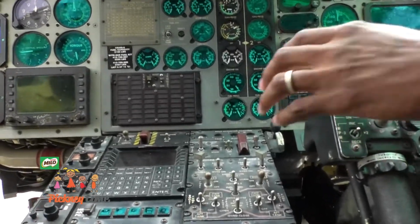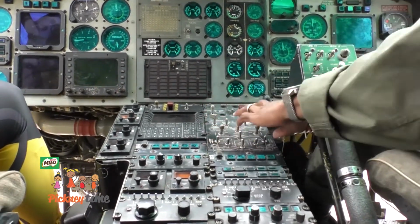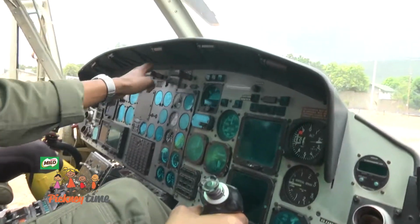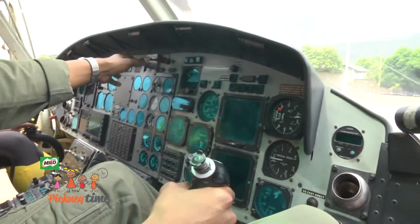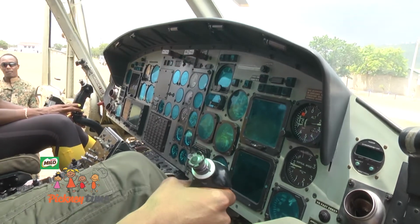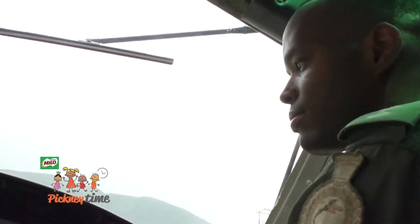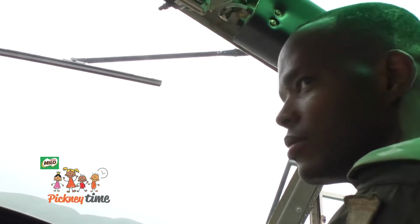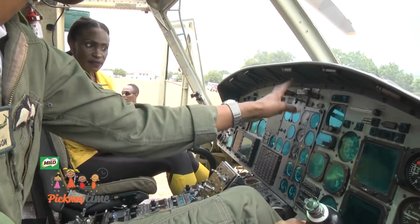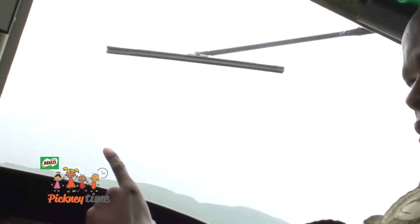So these are your engine controls. It's two engines on this aircraft, left and right. You have your fire pull handles. So if you have an engine fire, you pull this and it releases the fire containment agent in the back. Which is basically like an extinguisher, foam. And then it explodes, and you have one for each engine. But you can use both of them on one engine if you need to.